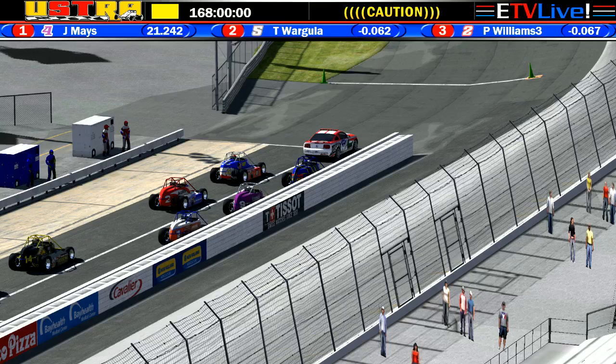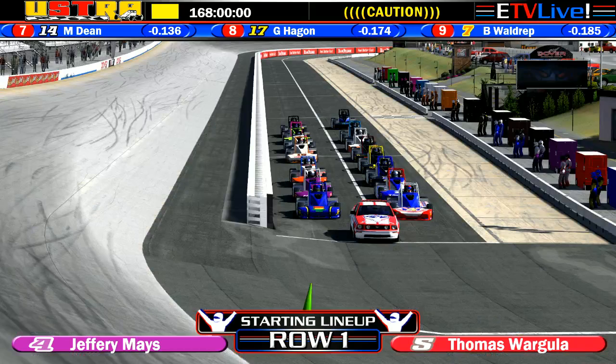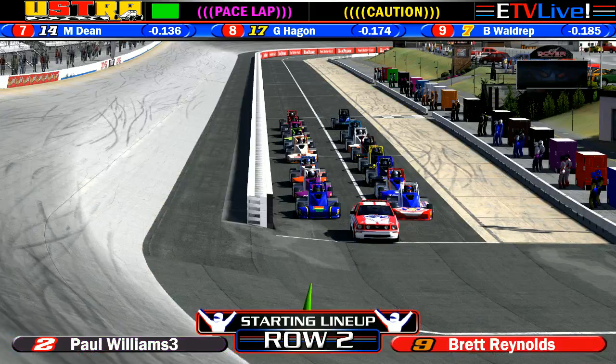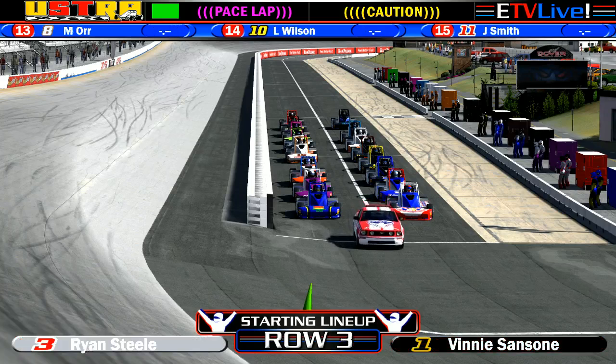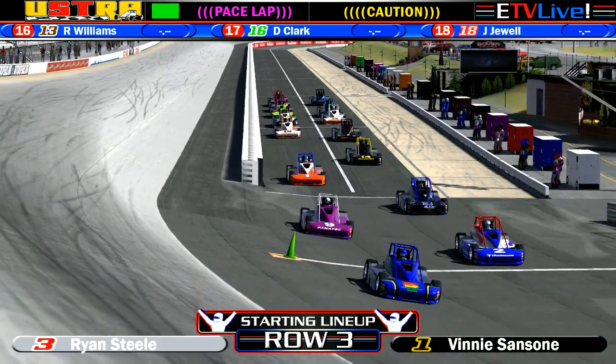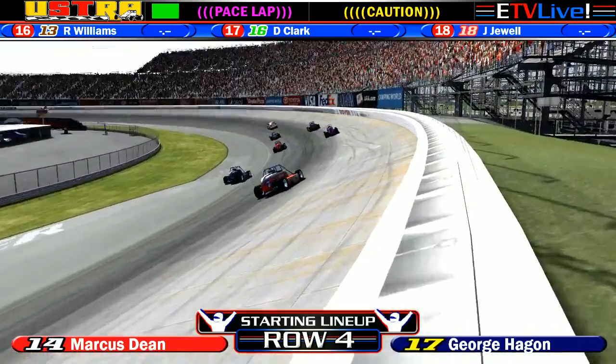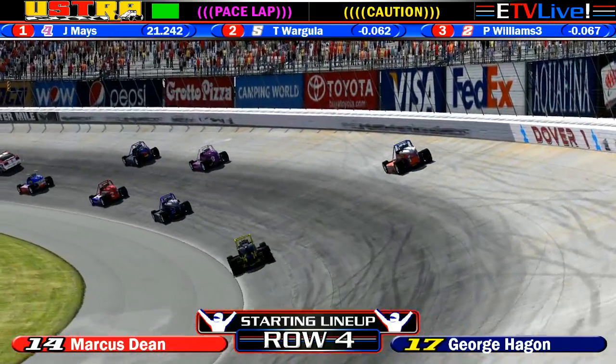So as we get ready to run here, let's work them down through the grid. Starting out on the pole, Jeffrey Mays in that number 4 machine. On the outside of him, in number 5, Justin, Thomas Wargula. Starting on the inside of row number 2 is going to be the number 2 of Paul Williams, and starting on the outside in the 4th spot is going to be Brett Reynolds. And Ryan Steele, he'll be starting in 5th position on the inside in that number 3 machine. In the number 1 car, I've seen this cowboy before, Vinny Sansone on the outside. Inside row number 4 in the 7th spot is going to be the number 14 of Marcus Dean, and starting to the outside of him is going to be the number 17 of George Hagan.